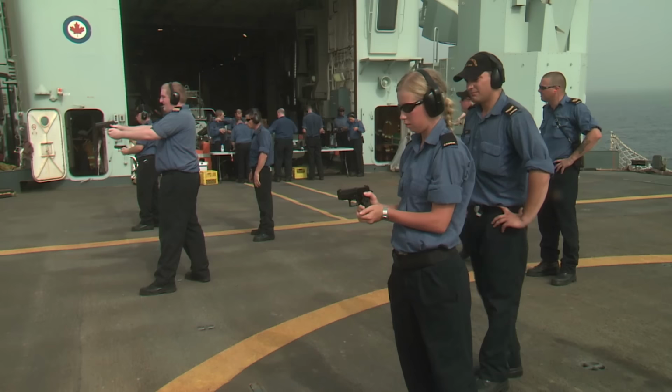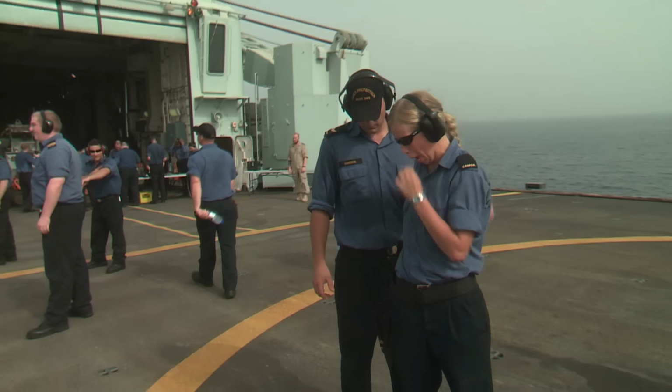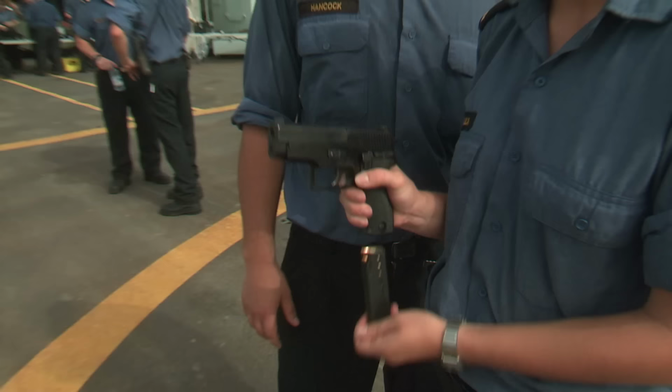Decock, holster your weapon! Did I hit the target? Whenever you put your weapon in your holster, always have your thumb on the hammer. Okay. The 9mm pistols are tricky to grasp under these weather conditions. To be prepared to stand guard when alongside in Dubai, the crew will have to have absolute control over their weapons, slippery hands or not.